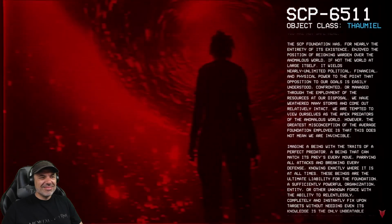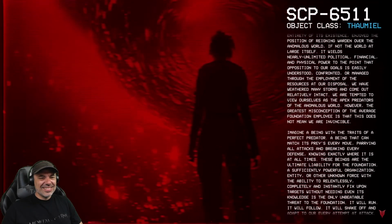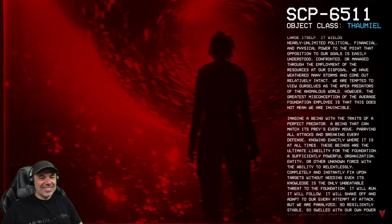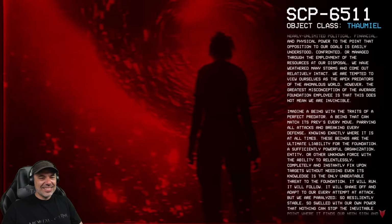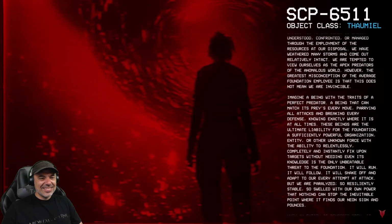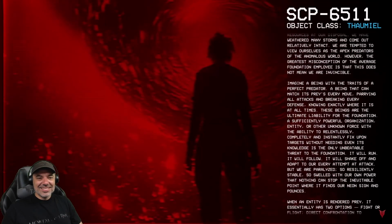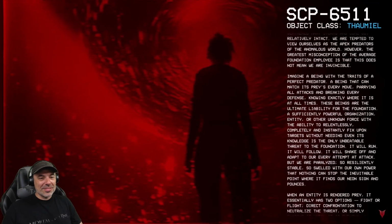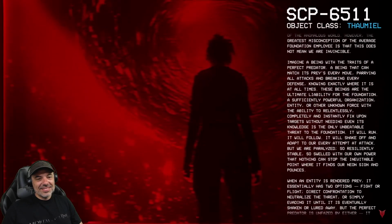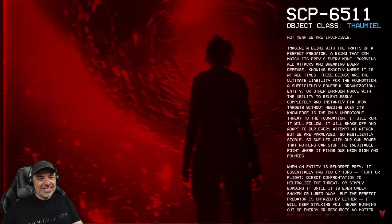These beings are the ultimate liability for the Foundation. A sufficiently powerful organization, entity, or other unknown force with the ability to relentlessly, completely, and instantly fix upon targets without needing even its knowledge is the only unbeatable threat to the Foundation. It will run, it will follow, it will shake off and adapt to our every attempted attack. But we are so paralyzed, so resiliently stable, so swelled with our own power that nothing can stop the inevitable point where it finds our neon sign and pounces.